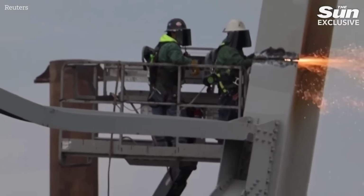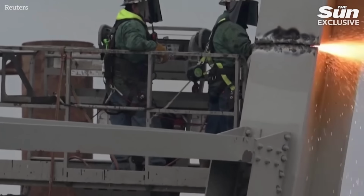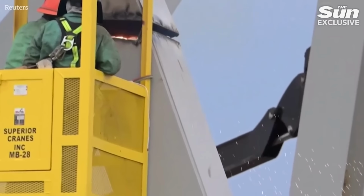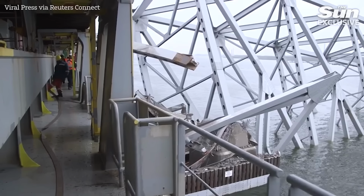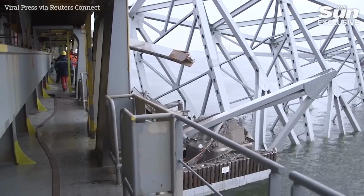This was an extraordinary event, an extraordinarily rare set of circumstances. We don't actually know all the circumstances of this event, but those that we know, a massive ship losing power and losing the ability to steer itself. I'm sure we're going to learn in the investigation other factors that contributed to this, and it takes a lot of factors to cause an event like this. It isn't ever just one thing.